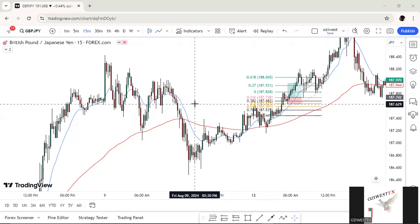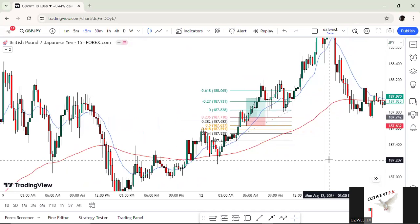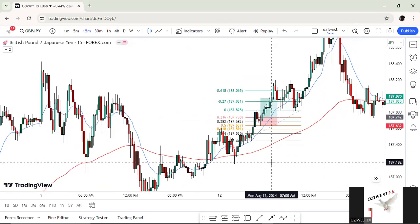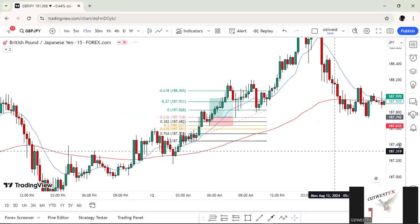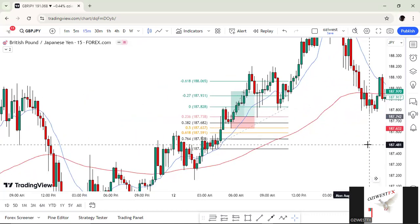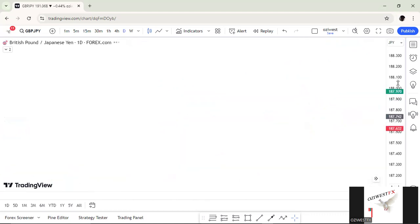So in today's video, I'm going to be talking about this GBP JPY long that we took the other day, the reason why we executed on this trade. So when it comes to this GBP JPY trade, first of all, look at the daily time frame. Then we'll do a top-down analysis from there.